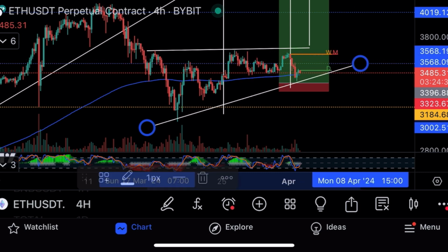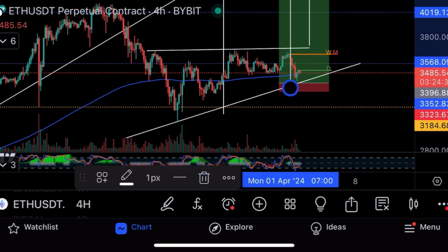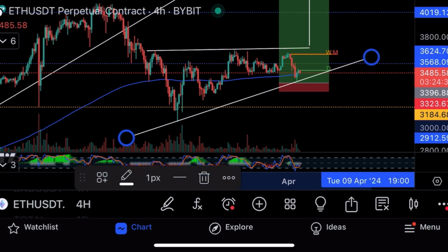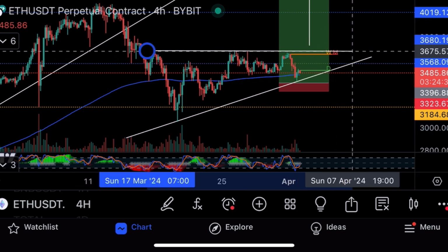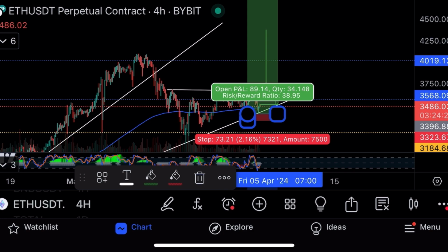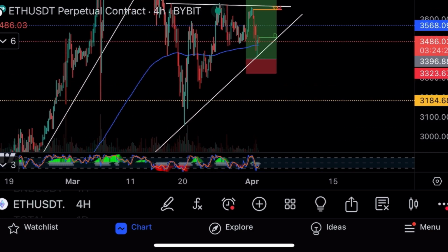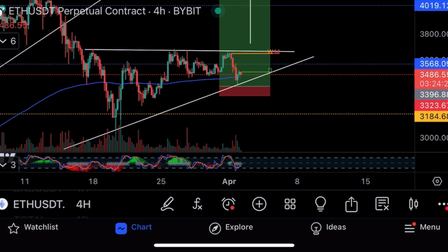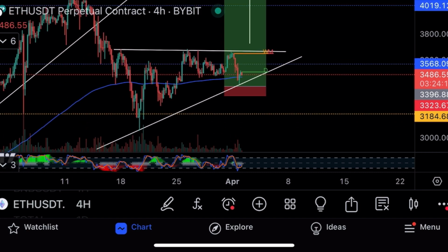On the 4-hourly, we broke down this trend line. It failed to hold this. So this is the new trend line. But it is a rising triangle or rising wedge, which is a bullish pattern. The base of the trade from yesterday also activated. Oh no, just missed out. I'd keep the same trade. It almost activated, but it missed out. 3396. That's my updates in the market.